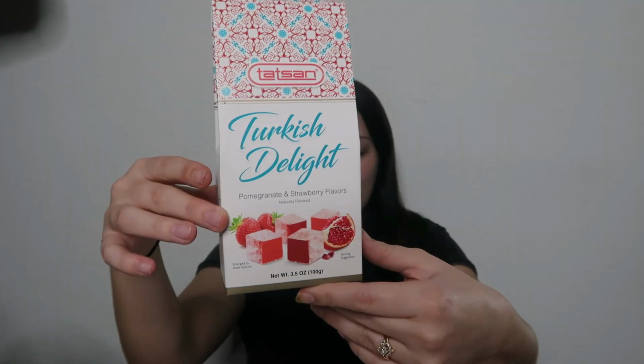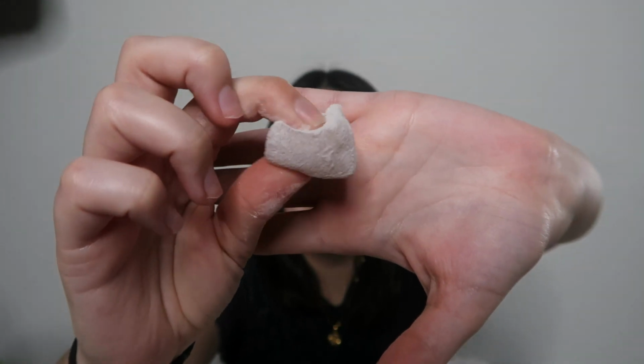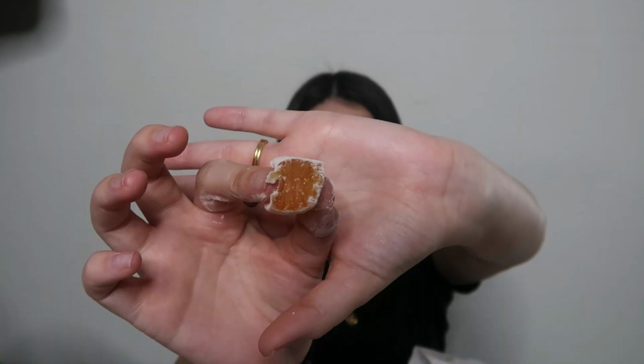I want to try these. I actually really want to try these. I know a lot of people don't like these. These are strawberry and pomegranate Turkish delights from Turkey. Okay, the darker one is pomegranate, so I think I'm gonna grab a strawberry. This is what they look like. They're squishy and coated in this powder. I think it's cornstarch. That's what it looks like when you bite into it.